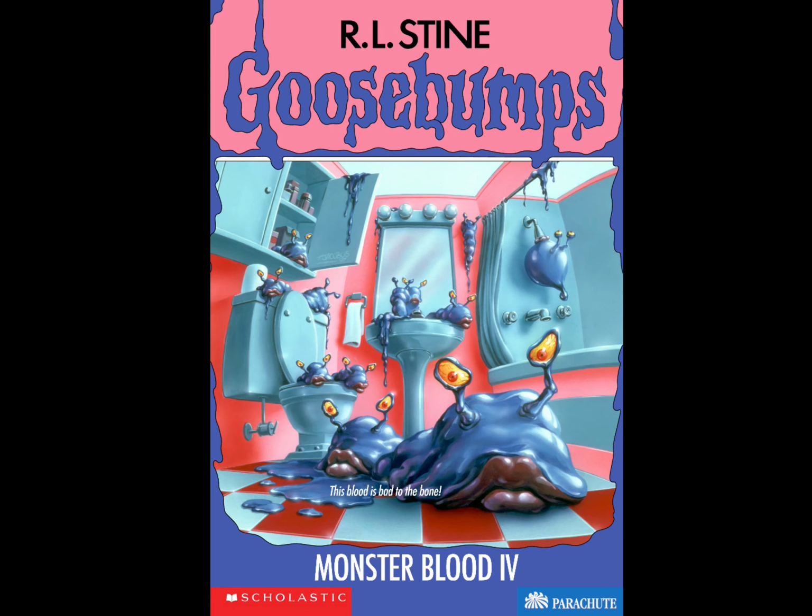You can easily tell from the front cover, it's taking place in somebody's bathroom. The cabinets are blue. You have the toilet there, the sink, the mirror, the bathtub, the curtains. It looks all blue, grayish blue, to be honest with you. And the walls are pink, though.